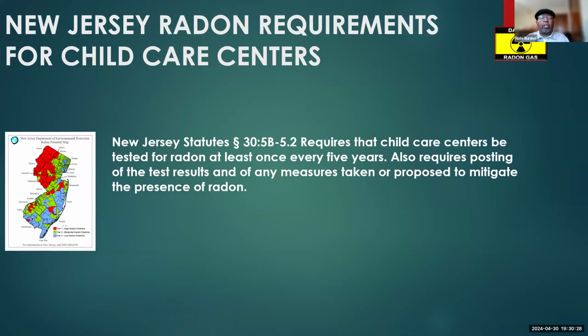It also requires posting of the testing results and the measures taken to mitigate, almost like a Carfax. So what we really want to get to is where parents and adults, when they are about to put their child into a child care center, are going to do a Carfax for child care centers. Has this child care center been tested for radon?